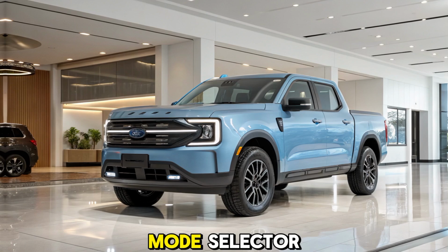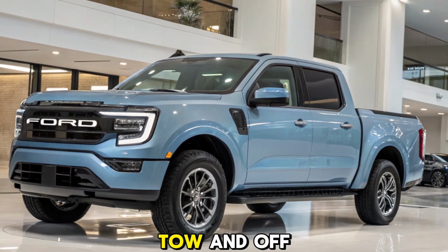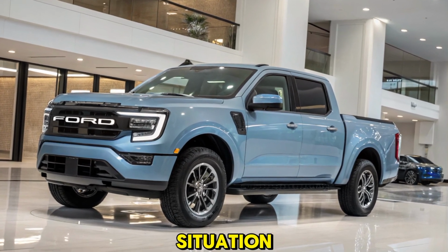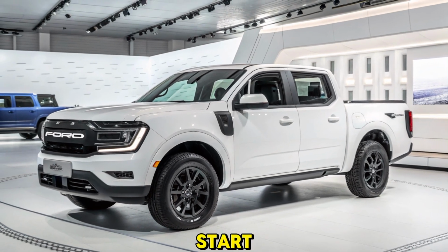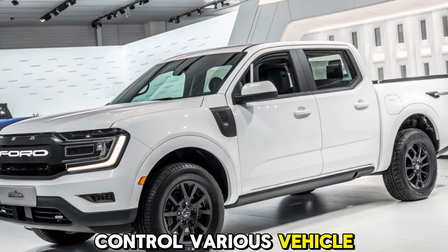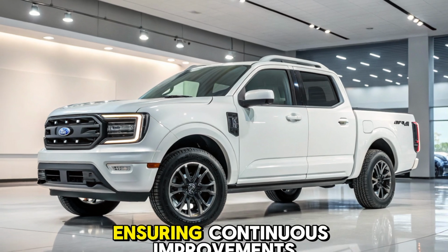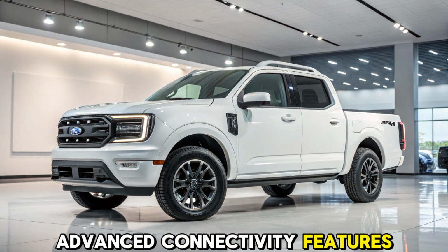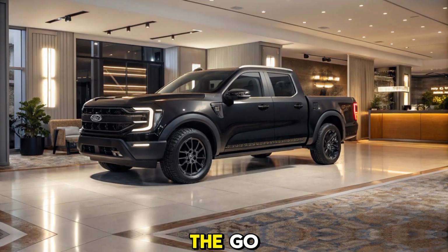The truck's drive mode selector allows customization of performance settings including Eco, Sport, Tow, and Off-road modes, ensuring optimal driving characteristics in any situation. Technology extends beyond the cabin, with the Cherry pickup offering remote start, keyless entry, and a smartphone app that allows owners to monitor and control various vehicle functions from anywhere. Over-the-air software updates keep the system up to date, ensuring continuous improvements in performance and functionality. Advanced connectivity features include a built-in Wi-Fi hotspot and multiple USB devices powered on the go.